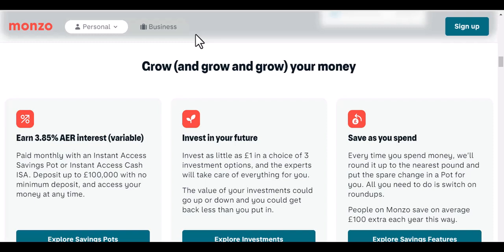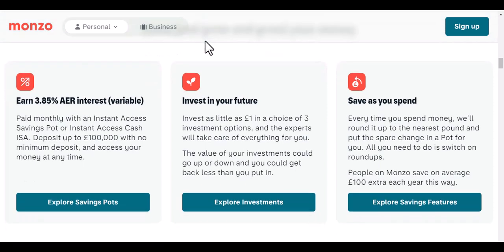The type of account you're applying for. Monzo offers two types of accounts, personal and business. The approval process for a personal account is generally faster than the approval process for a business account.